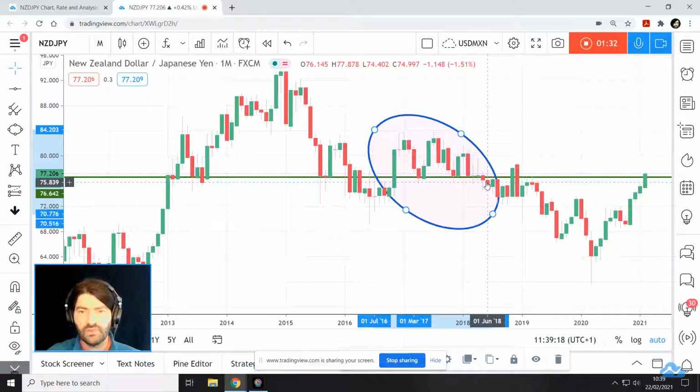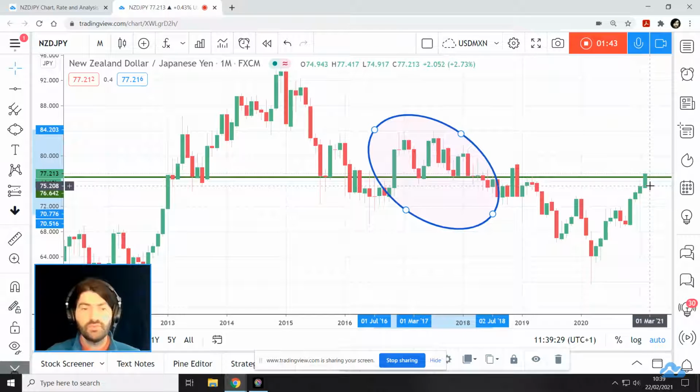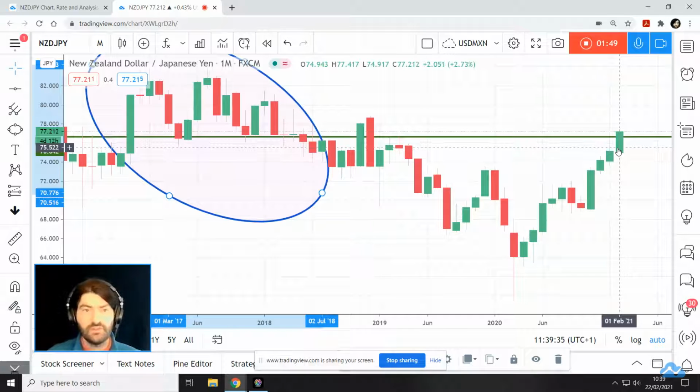So a major breakthrough came in June 2018. And then we sort of tried to break above it and we were below it and see it kind of tested again. So quite an important level there. We're back to this level and we've just broken through it. Now, obviously it's just this month, so it's not actually finished. So that monthly candle needs to kind of close above.